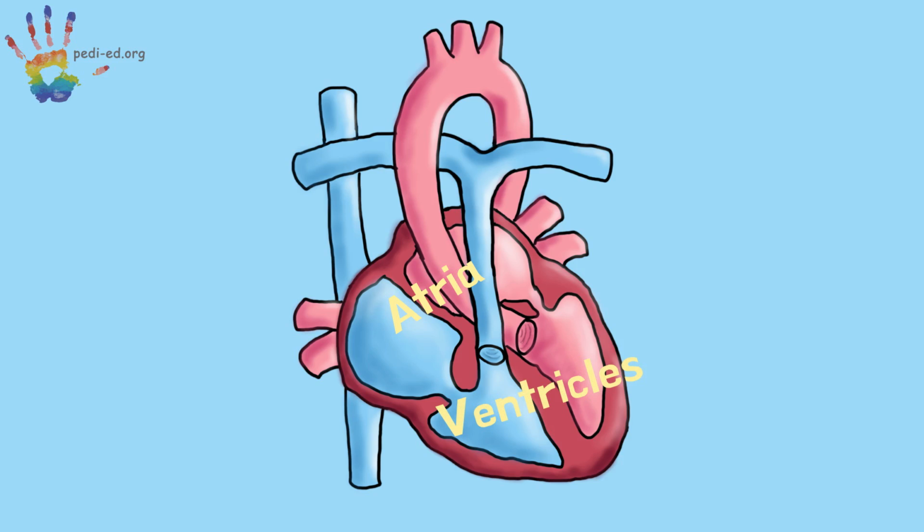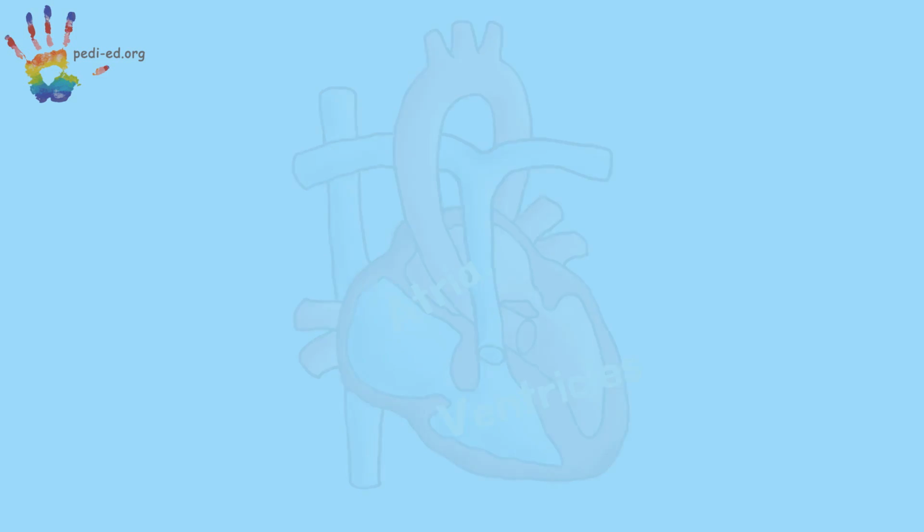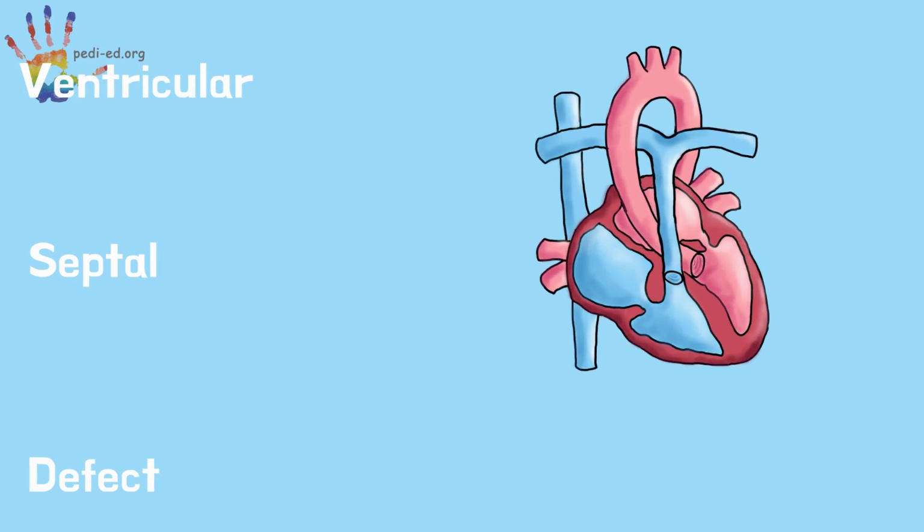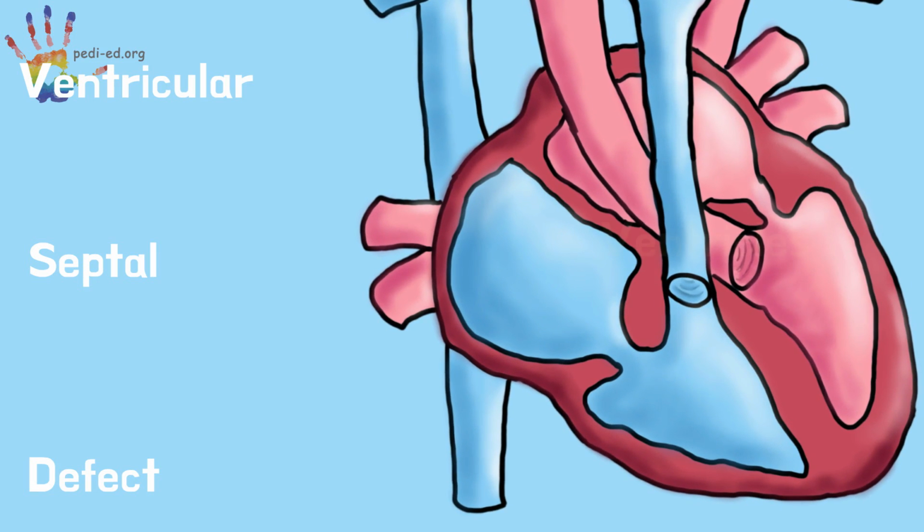Exactly. To review this in detail, though, be sure to check out the How the Heart Works video. Back to the VSD now. VSD stands for Ventricular Septal Defect. The first word, ventricular, sounds a lot like the name of the bottom 2 chambers, the ventricles. The second word, septal, meaning wall, is talking about the wall in between the 2 ventricles. And the third word, defect, is talking about a hole or a part of the wall that is missing.